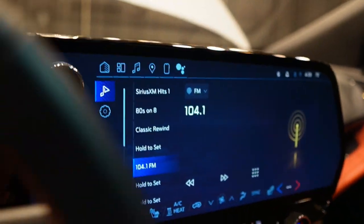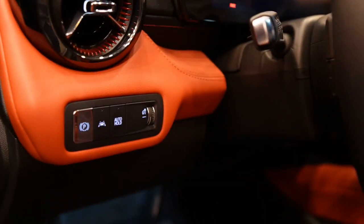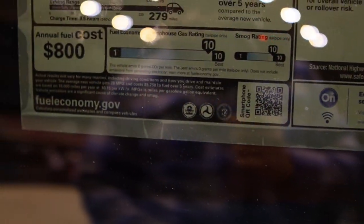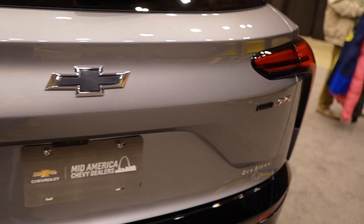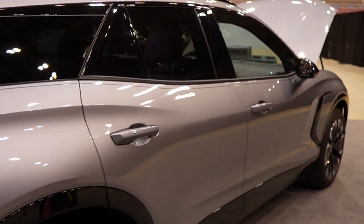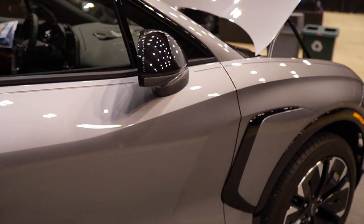I like that. Look at that. Wow. This is nice. I like this. I like this seat. Look at the color in there. Look at this right here. Wow. Let's see what else. Nice, guys. It's pretty nice. How much is it? It's Malibu. Blazer. It's all electric. It's an all electric vehicle here.